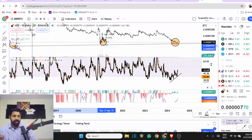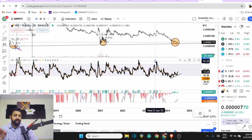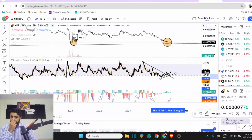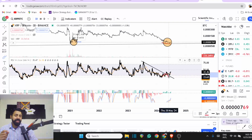Now, the strength index here gives you a clear signal of which direction it is going. Just look at the breakout, the retest, and the bounce. So usually, textbook pattern, you do this kind of a structure, this is your confirmation.